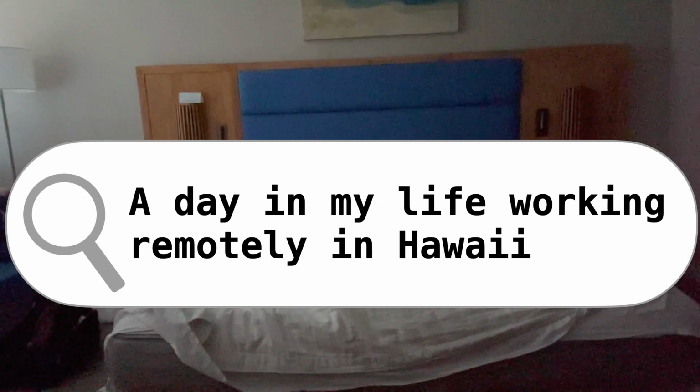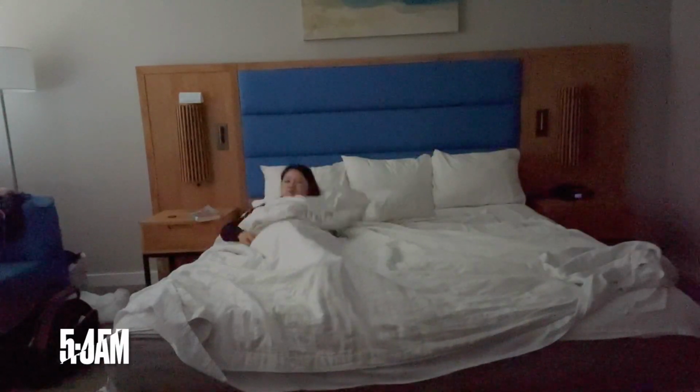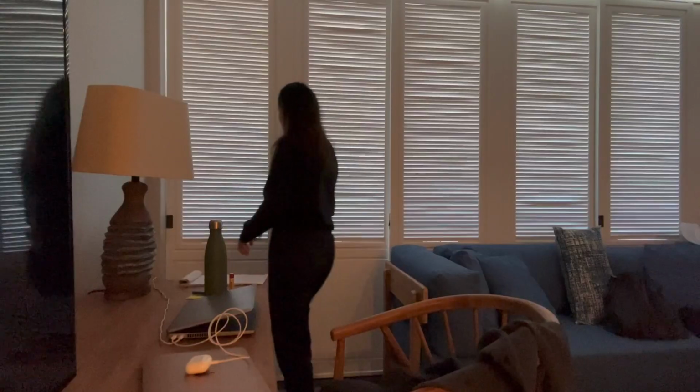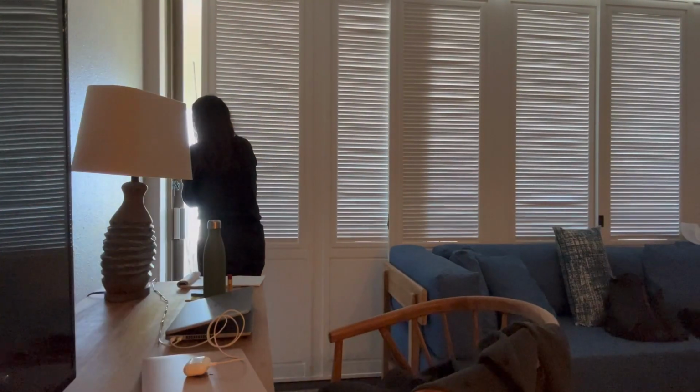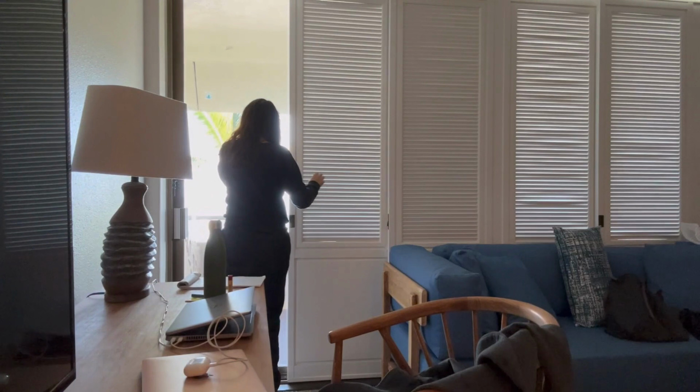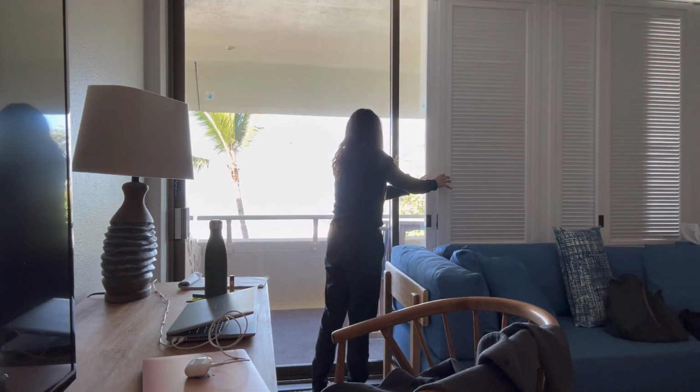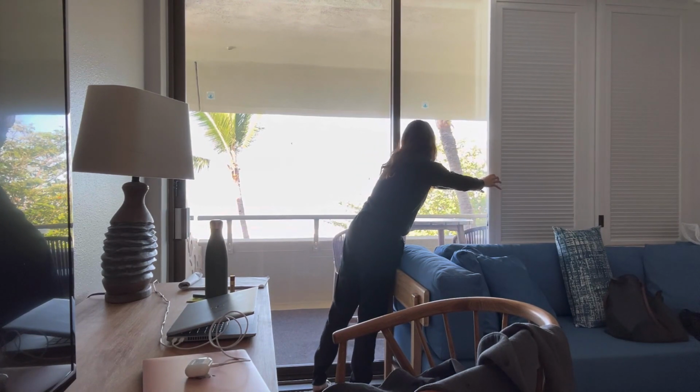At 5:45 a.m., I woke up to my alarm. First things first, I opened my sliding windows to let the beautiful sunlight in. This is the most cherished part of my day, and one of the main reasons why I chose this particular hotel room facing the water.